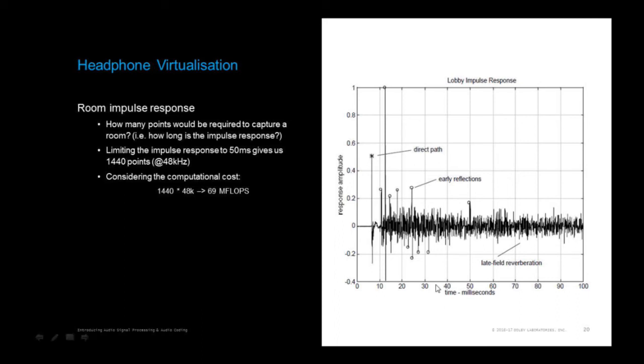But if we say for most rooms we want to listen to stuff in, we could keep just the first 50 milliseconds. So think up to around about midway through that graph. Keep that much of the impulse response, and that will give us a reasonable room sound. Do some maths quickly. 1440 points.